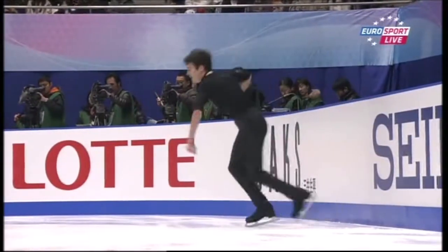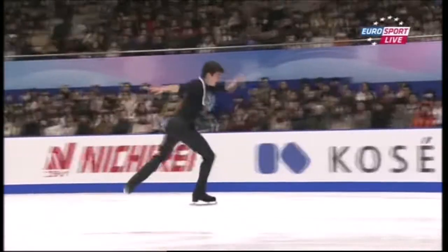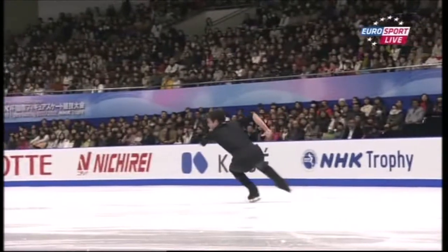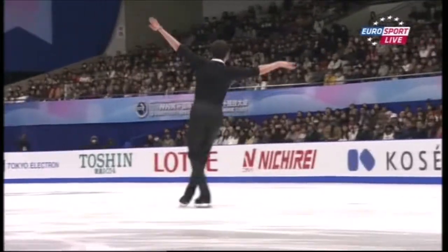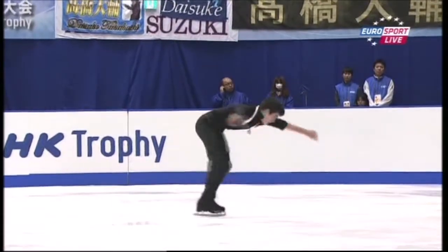The judges look at the element and then they decide: was it okay, which is a 0? Was it good, which is a plus 1? Very good, plus 2. Excellent, plus 3. And that adds on an extra part to the mark. But there's flaws as well, so how are they going to judge it?